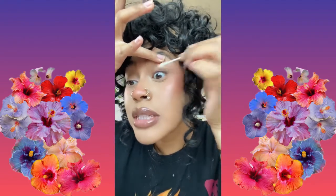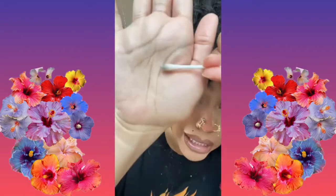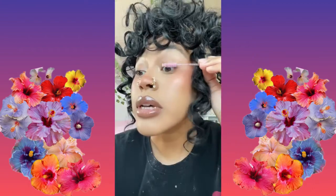How is it supposed to stick if you've got gunked up mascara and glue in there? Clean them, because I thought mine was clean, and look, apparently not. Then go ahead, give them a little brush.